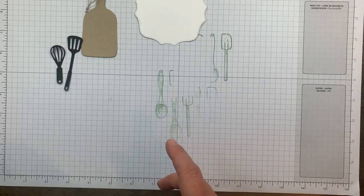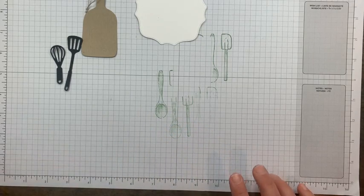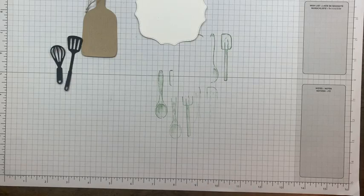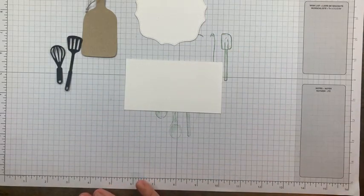So let me, if I was my white cardstock, where would I be? What did I do with it? Hold on. I lost it. I don't know. I had a piece out. Who knows where it went? Is that big enough? That might be big enough.